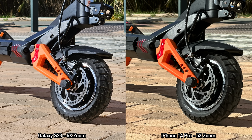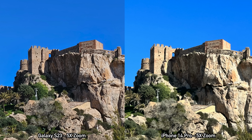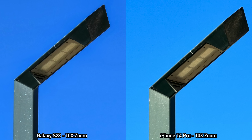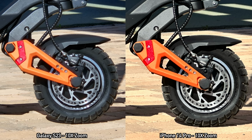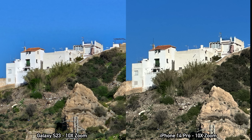Moving on to some 5x zoom pictures. Well, here looking at these pictures, I have to say that most pictures do look a bit sharper from the S23. I was actually expecting that the pictures would be fairly similar for 5x zoom, but no, it seems that the S23 does better once again. As for 10x zoom pictures, realistically neither device does that amazing, but if I would have to choose one, once again I feel that the S23 does a bit better than the iPhone 14 Pro. So for zoom pictures, once again the S23 does better.